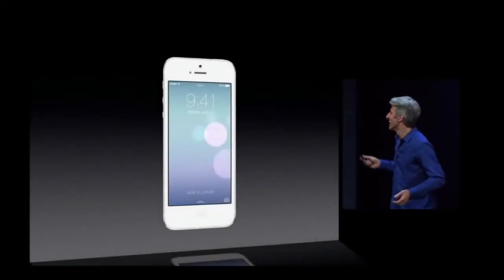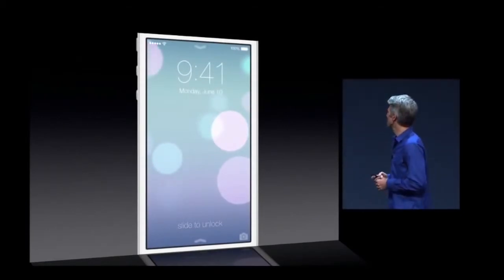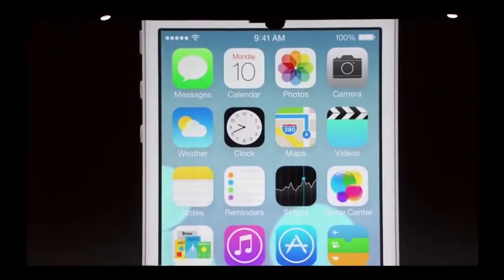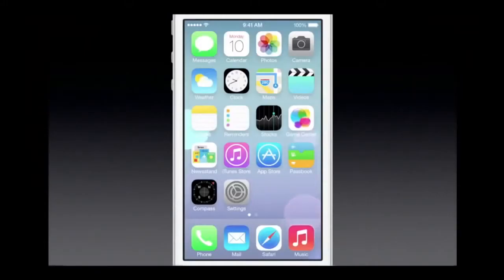It's unbelievable. It's just gorgeous. From the typography on this lock screen, to the vitality of the background and the animation, to the home screen with these icons. Looks so great. They just look fantastic. And you know, a lot of us have our own wallpaper.